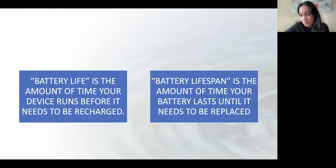For some iPhones, though, it may not tell you the number exactly. It's a feature that you have to turn on. I can show you later how you can turn that on so you know exactly how much battery percentage you have. But that's our battery life.